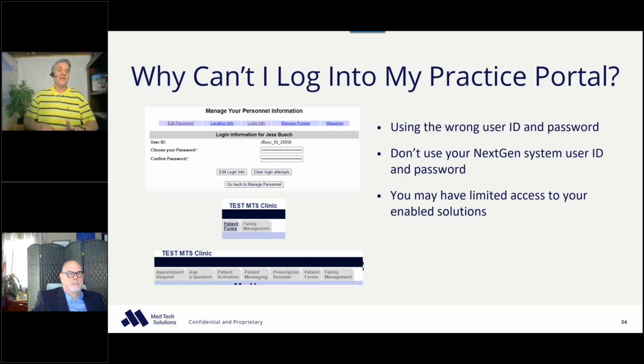So first thing I just want to start with is I get this question a lot in the beginning. So why can't I log in to the practice portal? Well, the number one reason I get is people are trying to log in using their NextGen credentials on the EMR or EHR or PM, and it's a different set of credentials to use that. So in that top screenshot there, the DSU, the data sync utility, brings over the people and they create this very unique user ID format over here.